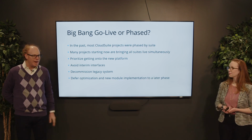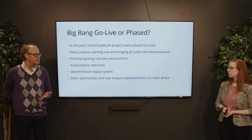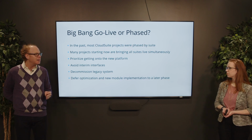Sure. Now, Big Bang isn't for everyone. No. Because it can put a lot of strain on an organization, particularly the client's IT, which needs to support every area of the project.